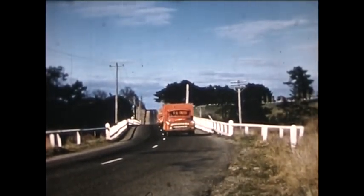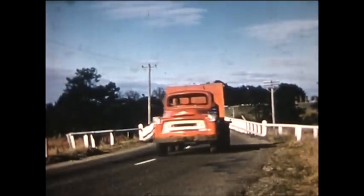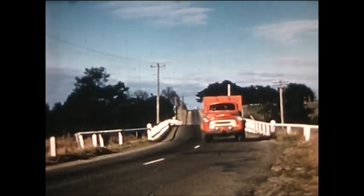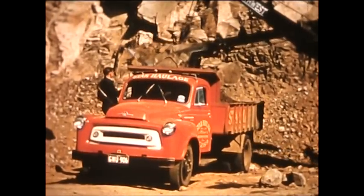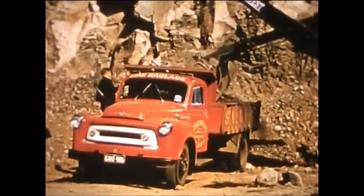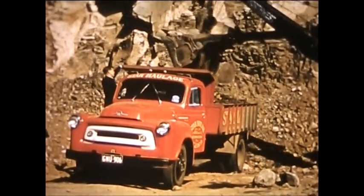And when the International test fleet takes the road, it is a cavalcade of trucks loaded to the capacities for which they are designed, proving on actual road tests that they have the stamina for which they are famous. And they have that stamina. Here is an example of it. A truck engaged on haulage from a quarry must be ruggedly built because the loading equipment works with vigor, not gentleness.